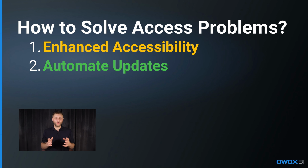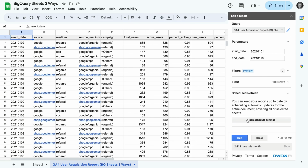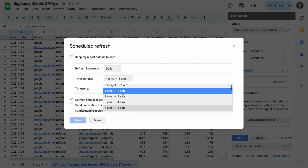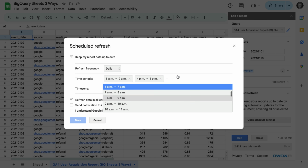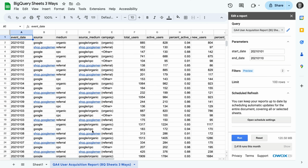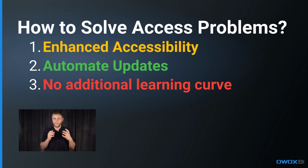Number 2, automated updates. Integrations like OWOX BI allow for automated report refreshes, ensuring that the spreadsheet user has access to the current data, which reflects the latest changes in the warehouse. Number 3, there is no additional learning curve. Everyone knows how to use Google Sheets and Excel.